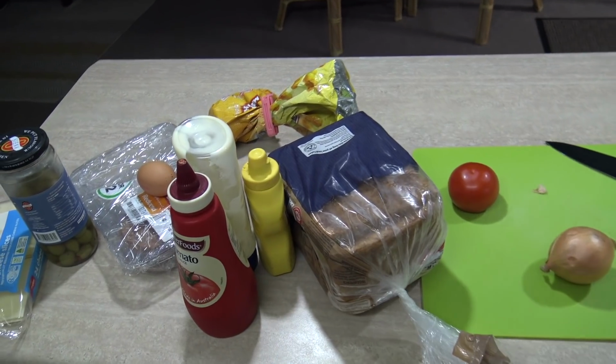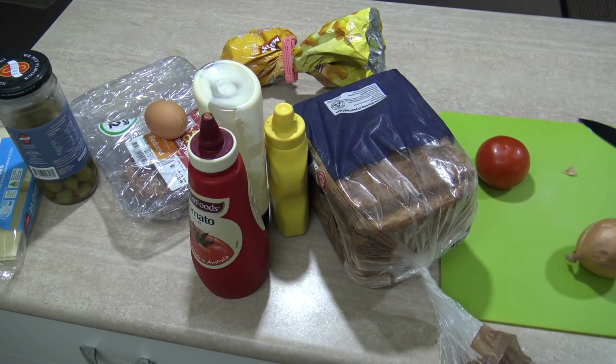This is Greg's Kitchen, where today I made a burger or sandwich or something using all these bits and pieces that I found in the fridge, and you know what, it tasted delicious.